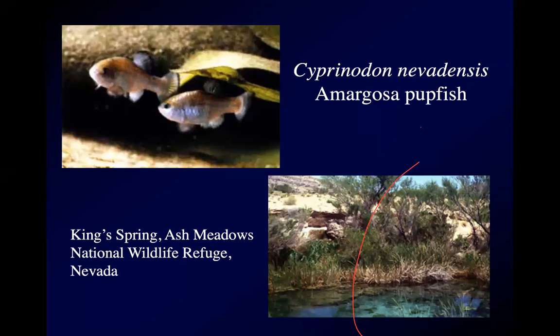They do have a pond where you can swim, but not here, because this is habitat for a fish called the Amargosa pupfish, Cyprinodon nevadensis, which you can see up there. And this fish is only found in the springs at Ash Meadows and a few others in the surrounding territory. It's not found anywhere else in the world.